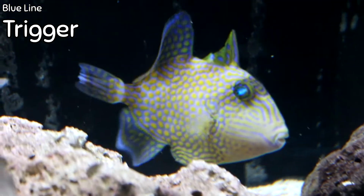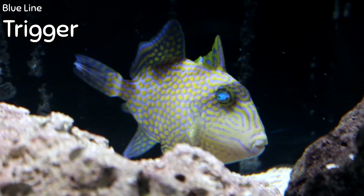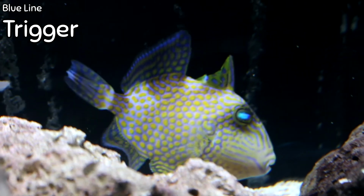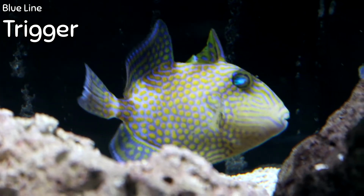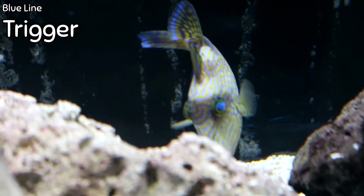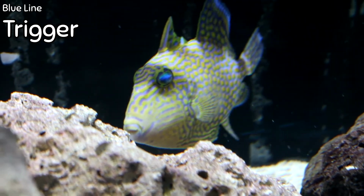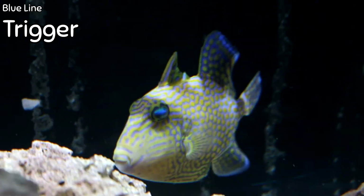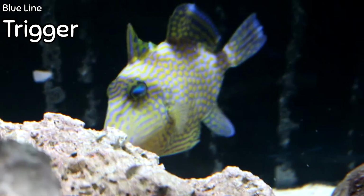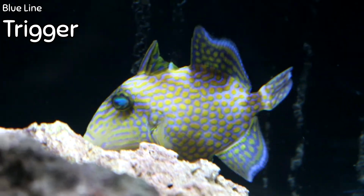Okay, so this is Pseudobalistes fuscus. This is the blue line triggerfish. I was only shooting the freshwater video today, but Reagan absolutely wanted this fish shown in the video. Her quotes, not mine. So that is why a saltwater fish has made it into the middle of this freshwater video. So if you don't have a saltwater tank, this is a good reason to get one. And if you do have a saltwater tank, well, you're one fish up on the video you'll see tomorrow.